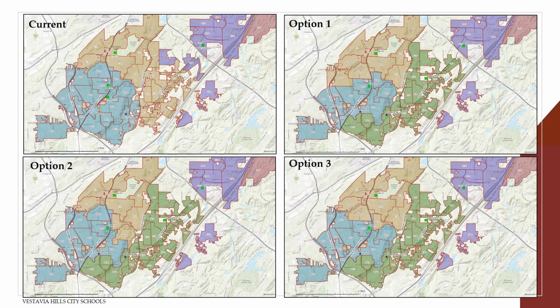So this slide shows the current boundaries on the top left, and then we show options 1, 2, and 3 all together on the same slide. This is one of those slides that you may want to pause to look at these in more detail. Again, you can flip back to the previous slides or rewind this presentation to look at the other maps in more detail, but this just gives you a high-level comparison of the current boundaries and all 3 options on one slide.